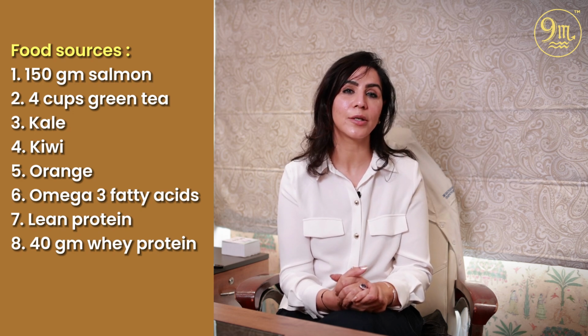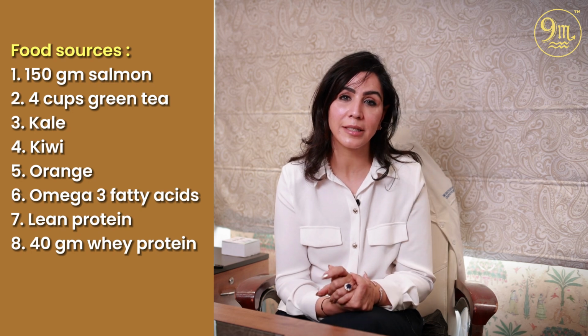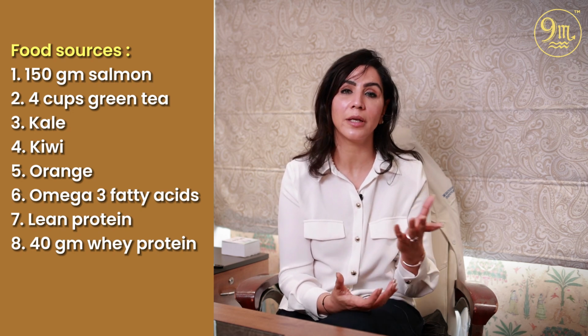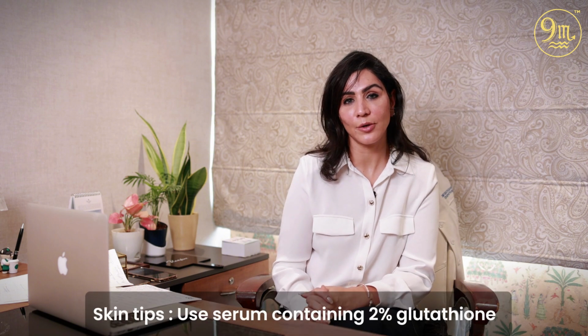You can increase your lean protein. 40 grams of whey protein is excellent. If you can make a smoothie and add 40 grams of whey protein in that daily, it will certainly increase your glutathione levels. Now for skin, what can you do for skin to increase your glutathione level?